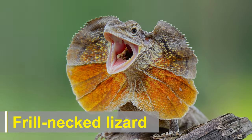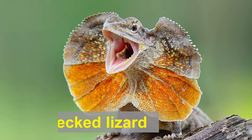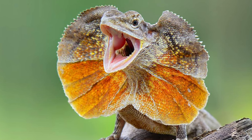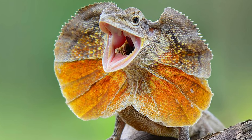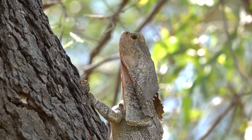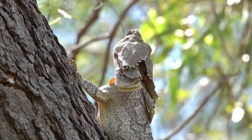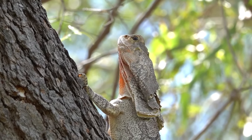The frill-necked lizard, scientifically known as Chlamydosaurus kingii, is a unique and fascinating reptile found in the northern regions of Australia and New Guinea. Also known as the frilled lizard or frilled dragon, it gets its name from the impressive frill that extends around its neck.